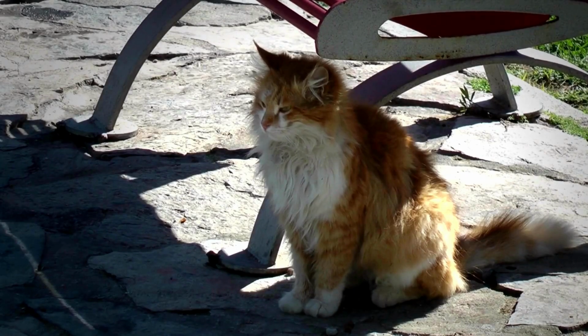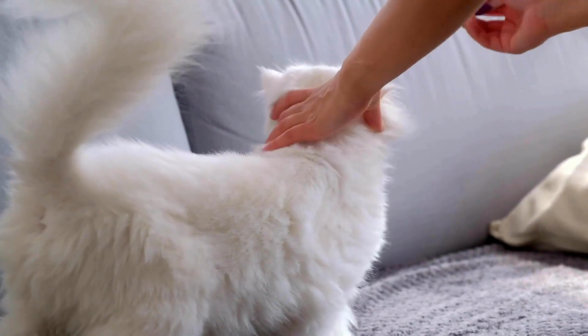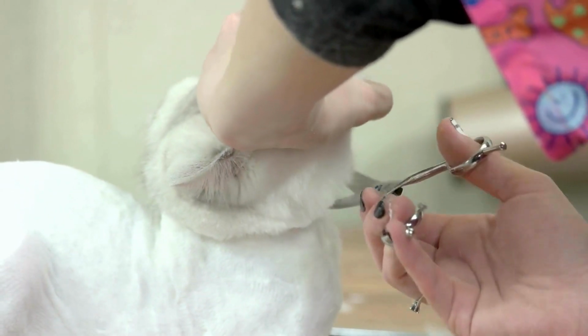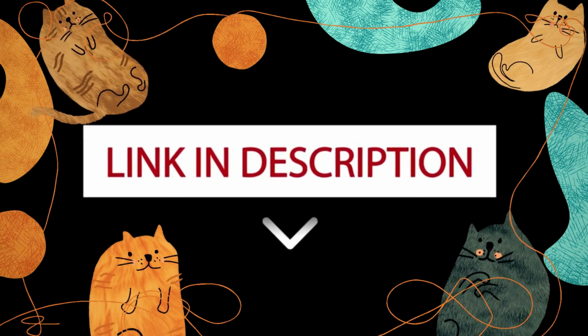This is especially true for cat breeds with medium or long coats. Here it may be necessary to brush the coat daily and remove overly stubborn tangles with special grooming scissors, with which you won't hurt your cat. To show you what they look like, we link such scissors below the video.